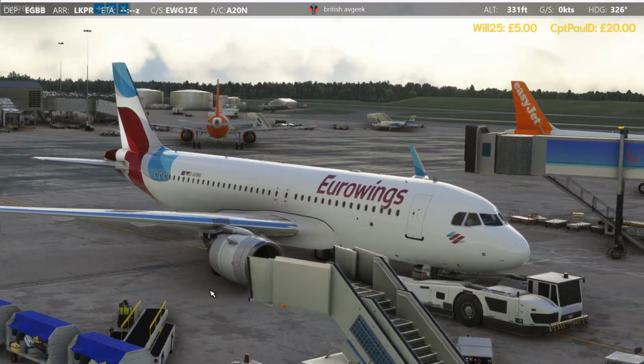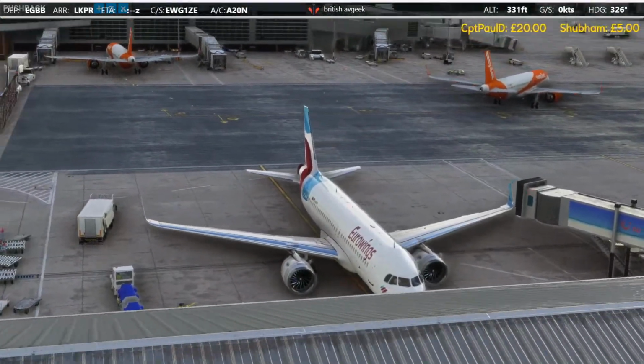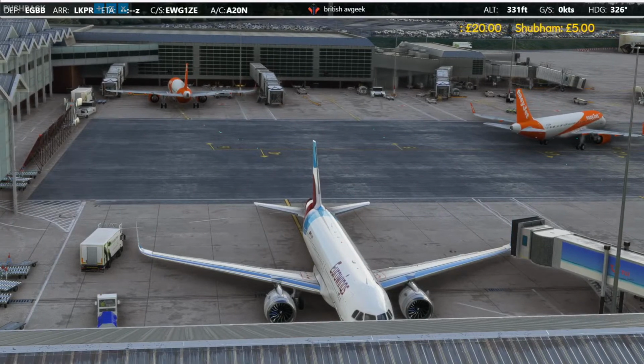So, our pushback today, I think, as we go through the building, we're going to have to go out wide towards where that EasyJet is pushing at the moment.